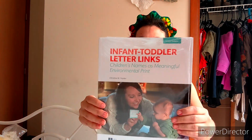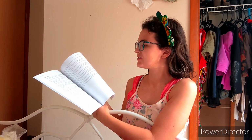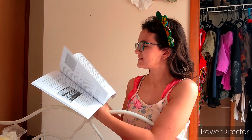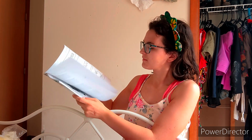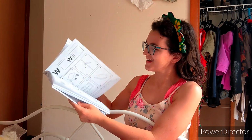So a letter link book on how to give children's name meaningful print. Let's find out how to use this, or like what it looks like. For preschoolers, it's the purple one, I think. Tells you different ways to use it. Activities. Okay, and then it gives you some samples. Alright, that is so exciting.